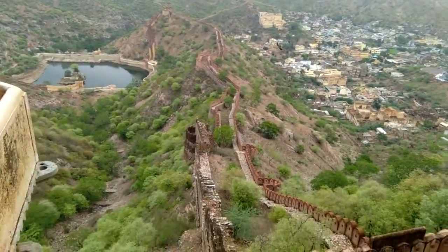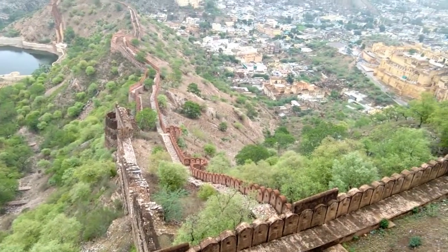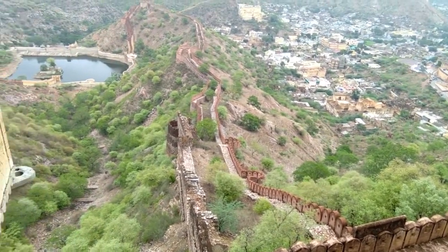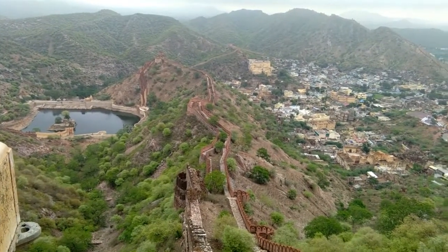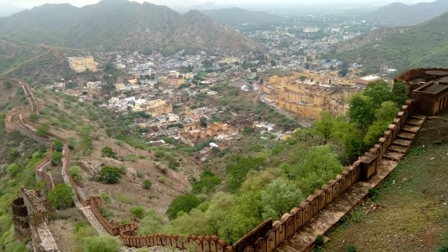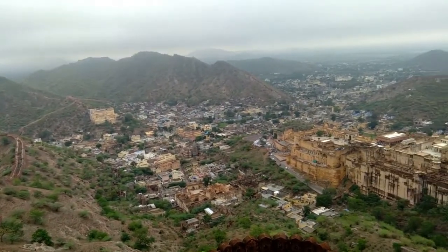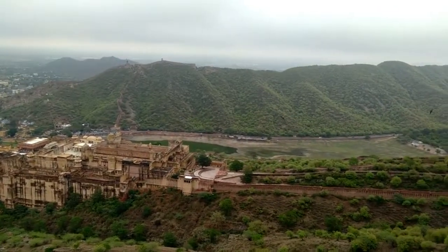Look at that view. Looks like it's a stairs that goes all the way down there to the lake and then to Amir Fort. Doubt that you have a place beautiful like this. It's amazing.